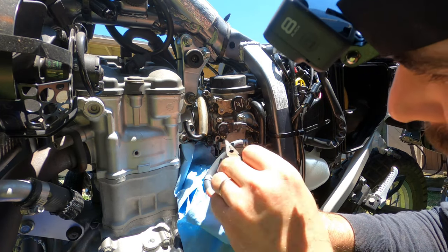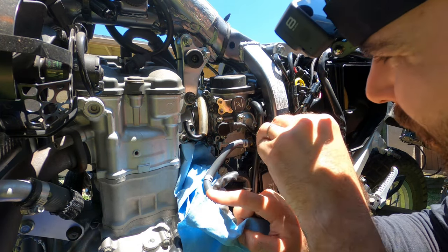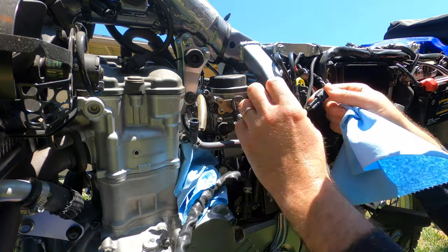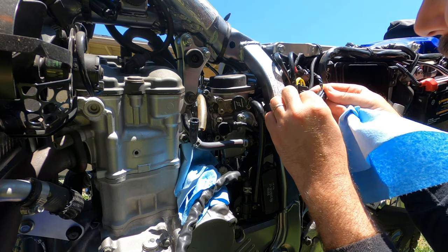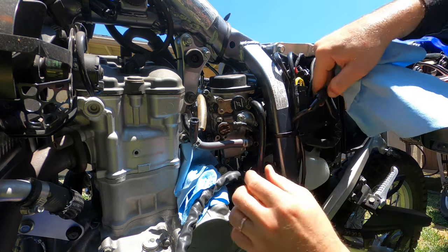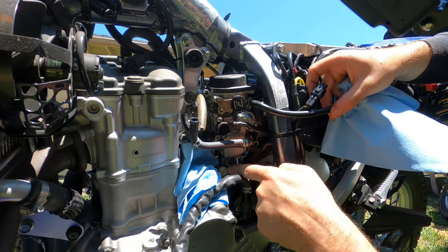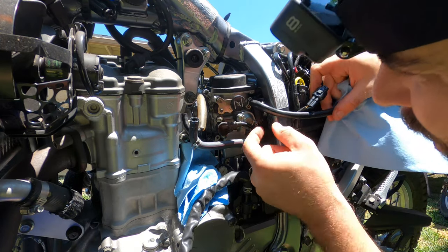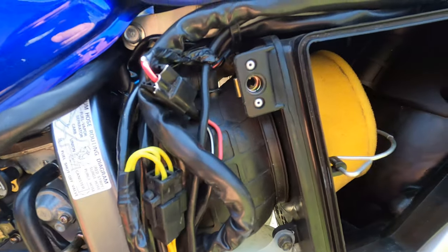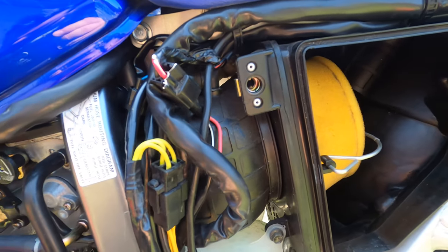loosen that bolt and this bolt here so that I can remove it from the vehicle. First though, we have to disconnect. If you follow this control here, there are two that you have to disconnect.